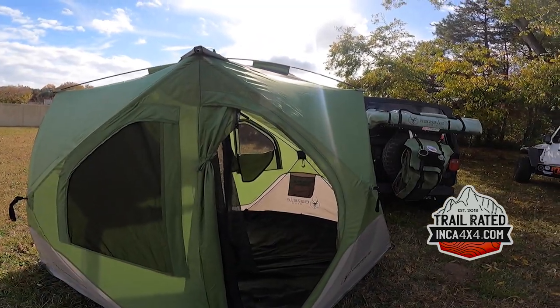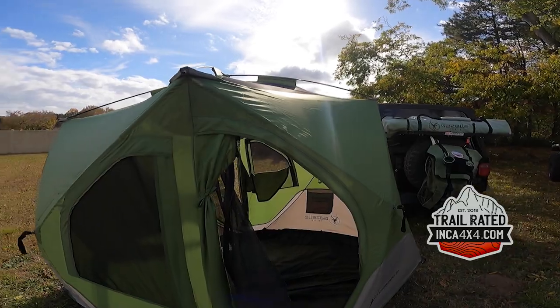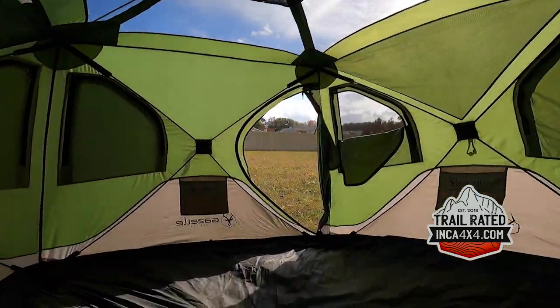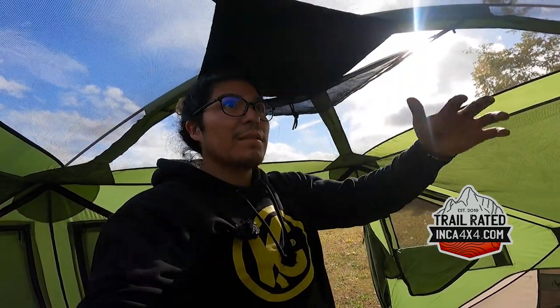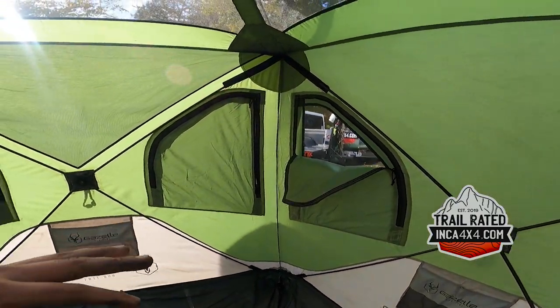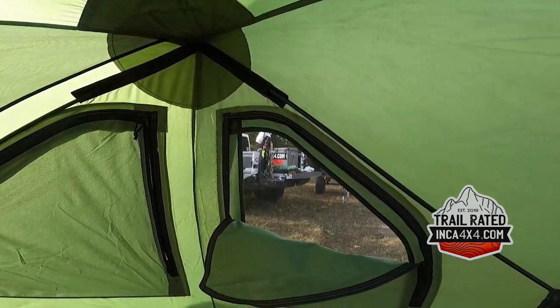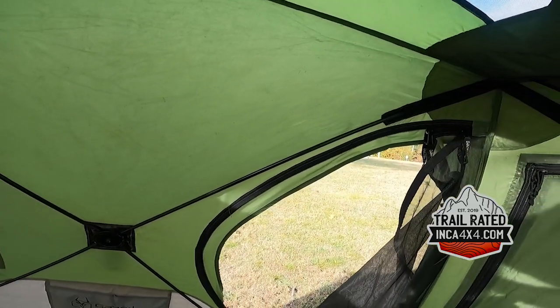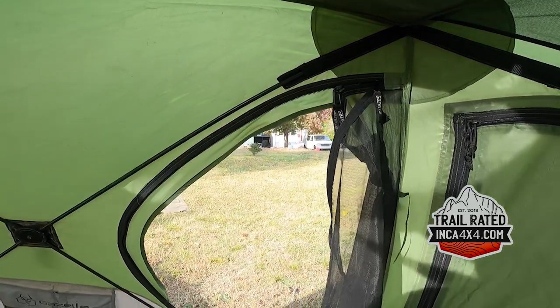The T3 is going to be the smallest, but you will get in here and I'll show you the space that you have. I'm 5'7", and I can still stand up here. Probably my man bun is touching the top, but the things that I like, it has so much ventilation. If I open all these up, I would get a nice cross breeze. The zippers are all YKK zippers.